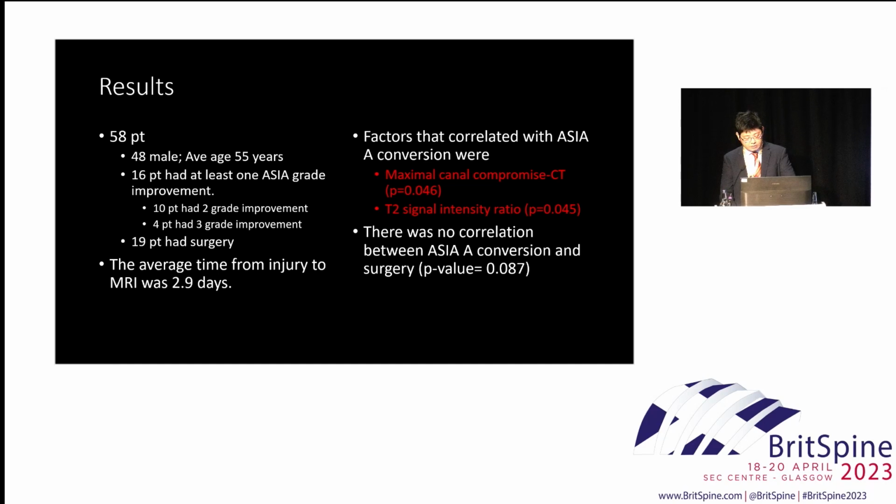19% of patients had some form of surgery done at some point, and the average time from injury to MRI was about 3 days. The 2 factors that we found correlated with ASIA A conversion were maximal canal compromise on the CT and also the T2 signal intensity ratio. We found that there was no correlation between ASIA A conversion and the presence of surgery.